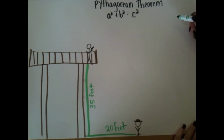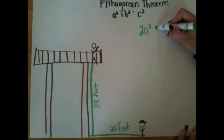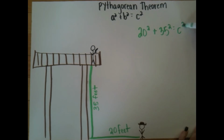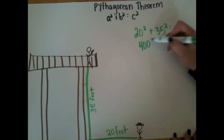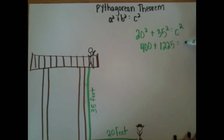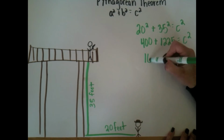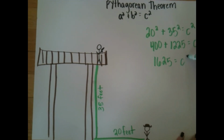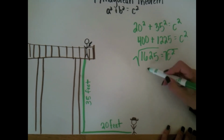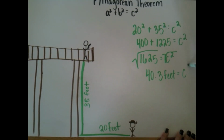And so we did the math. We're doing the math now. 20 squared plus 35 squared equals c squared. Then we do the squares and we get 400 plus 1,225 equals c squared. Then when we add those up, we get 1,625, and we put the square root to that, and we get 40.3 feet equals c. So I knew I was out of range by 3.3 feet.